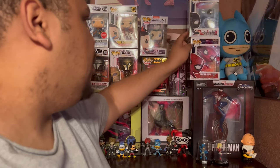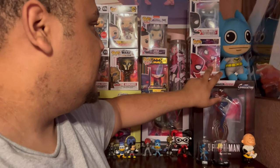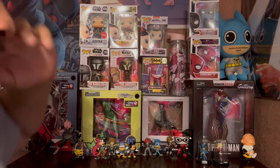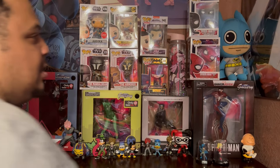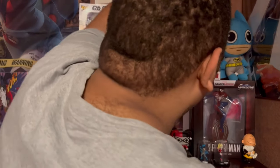But what was this? Far From Home, No Way Home. I bought this. A homie gave me this. I'm kind of pissed because I could have had the Homecoming one up here. Missed opportunity. But, you know, we got this Batman plushie. What the hell do you call it? And then we got the homie Jonesy over here.